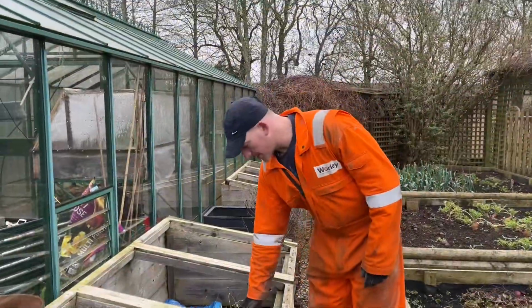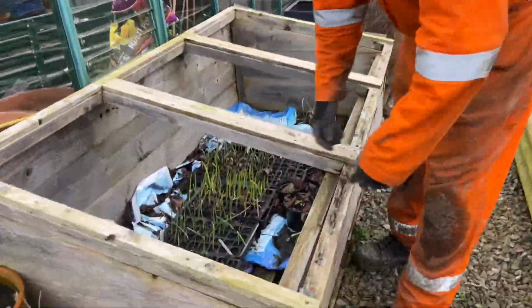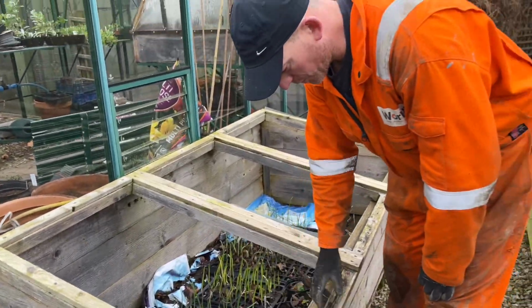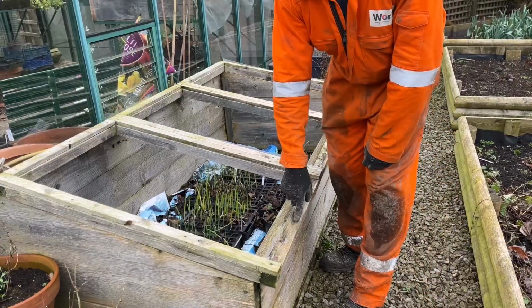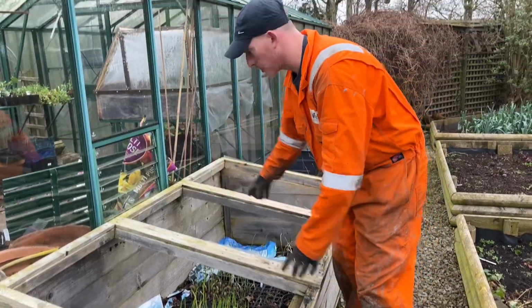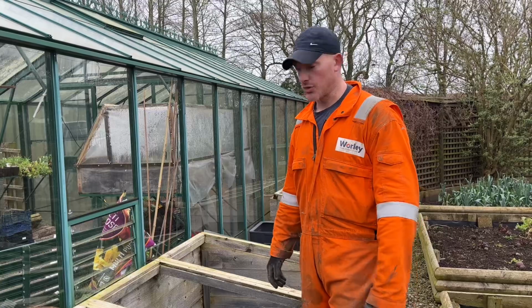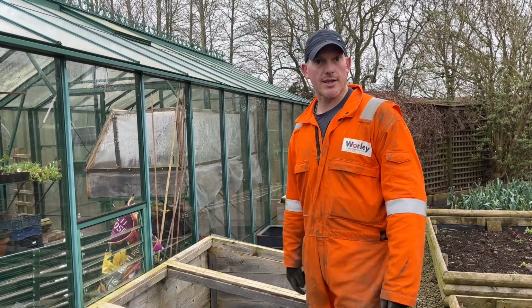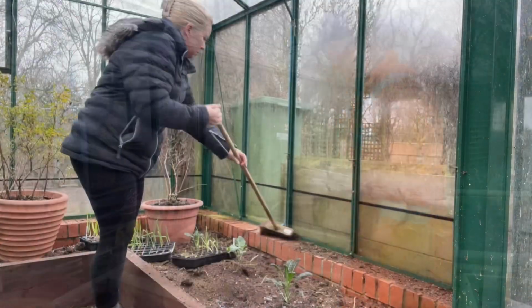Next job I'm going to get on with is these cold frames. Over the years we've been using plastic, but as you can see it's just deteriorated, and with the storms it's just pulled it all off. Tried a few times with drawing pins, then I tried with lots of wood to hold it down, but nothing worked. So we got a good find on Marketplace, so we're going to try that this time.